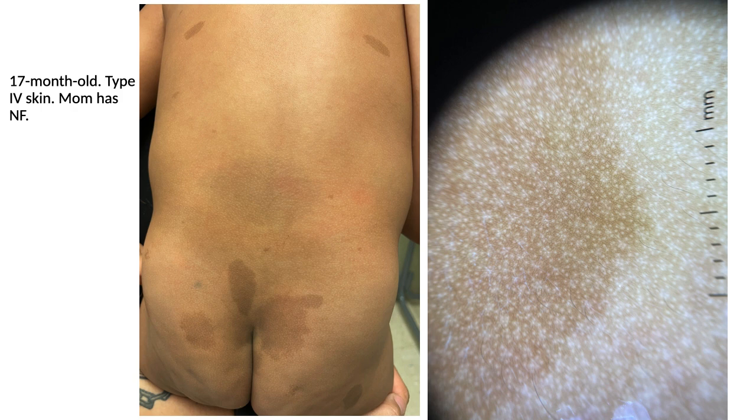One more case of neurofibromatosis, again in a phototype 4 child. She has multiple large bilateral cafe au lait macules, and under dermoscopy, that striking edge without any central hyperpigmentation and a uniform distribution of pigmentation all throughout the cafe au lait macule.